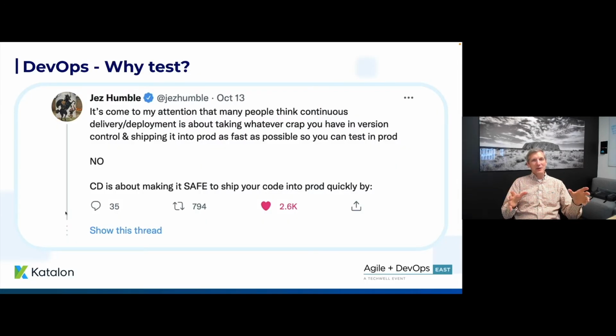I think that takes us to the question of why test in DevOps and where does testing fit? And I found myself really fortunate to run across this tweet from Jez Humble, who I imagine everybody here knows. And it actually came out after I'd already selected this topic and was working on this. But I think it does a great job of setting up this discussion. You can stop and read. I'll read a bit. So Jez says, "It's come to my attention that many people think continuous delivery deployment is about taking whatever stuff you have in version control and shipping it into prod as fast as possible so that you can test in prod."